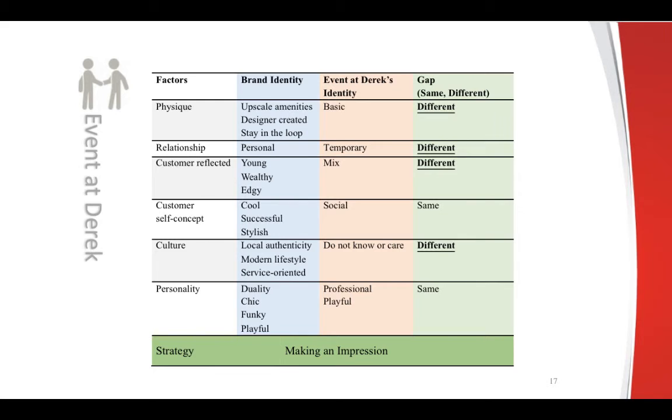The hotel should start building the relationship with these first-time guests by giving welcome gifts such as a gift card or food and beverage voucher to use during their stay.